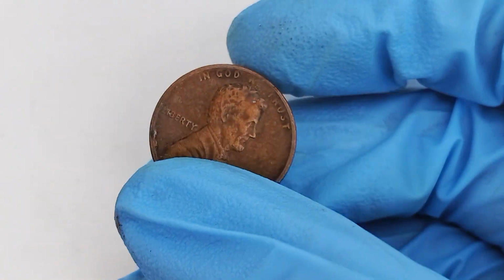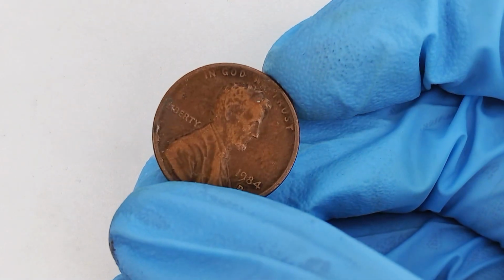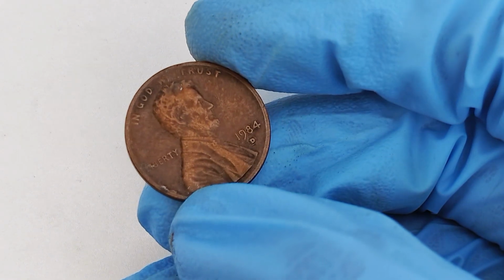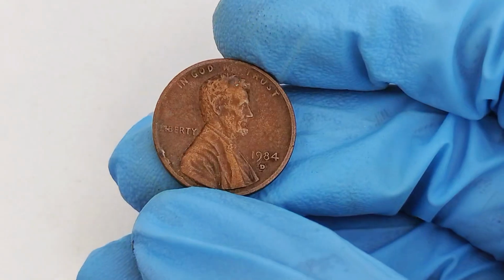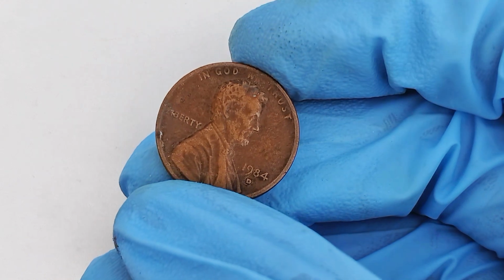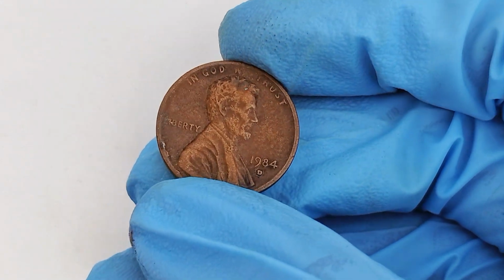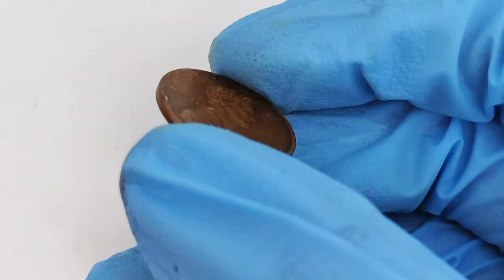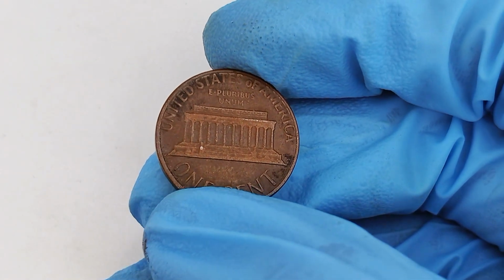This penny isn't a one-off. There could be others. That means your next handful of coins from the bank, your old coffee can of pennies, or that shoebox in the closet could hide a life-changing fortune. But before you run to check your coins, you need to know exactly what to look for. Because not every 1984 penny is valuable. In fact, millions are completely ordinary. The difference is in the detail.